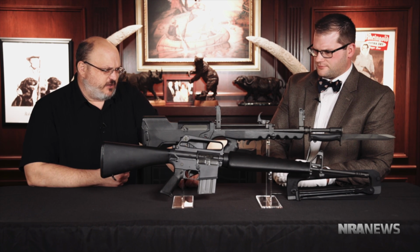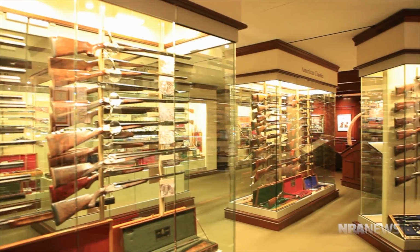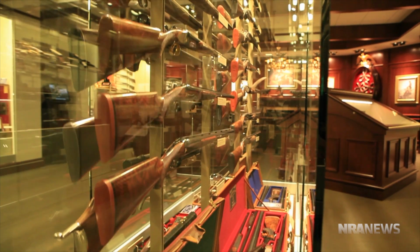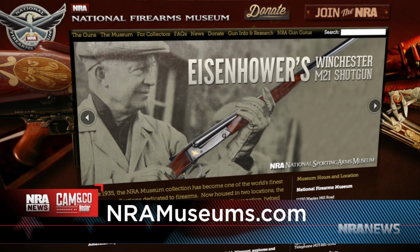So how can we come and see all this wonderful stuff? Well, this gun is on display here at the National Firearms Museum in Fairfax, Virginia. Open 7 days a week, 364 days a year, open every day but Christmas, free and open to the public. If you can't make it to headquarters to see these guns in person, you can visit our website. That's www.nramuseums.com.